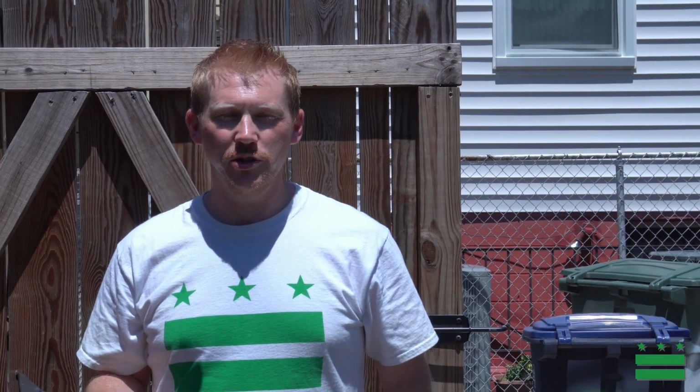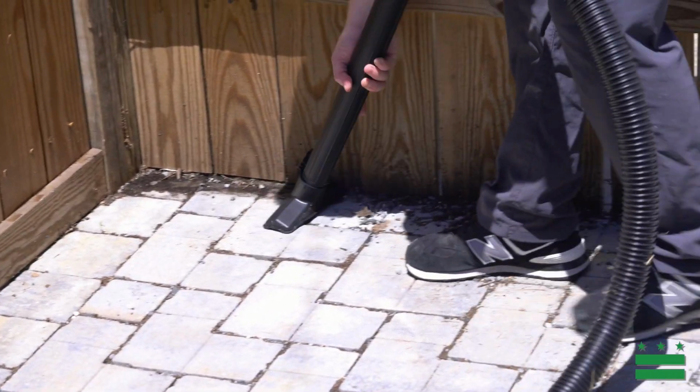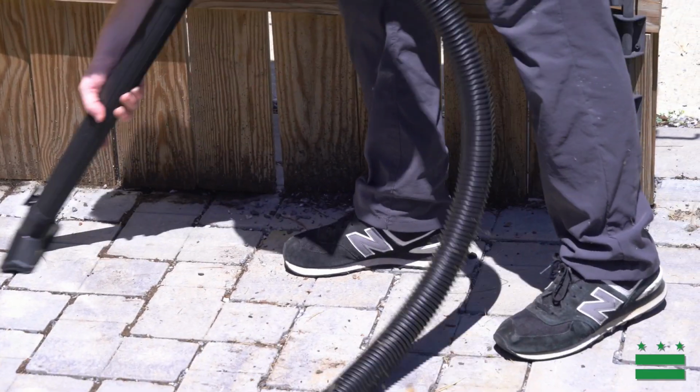A key action to ensure the long-term performance of permeable pavers is to use a shop vacuum twice per year to remove the sediment from the gaps between the permeable pavers.